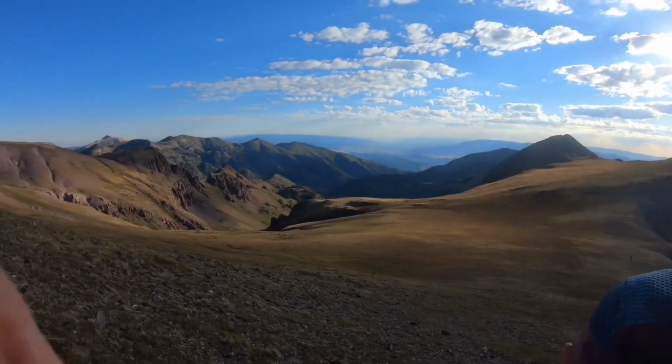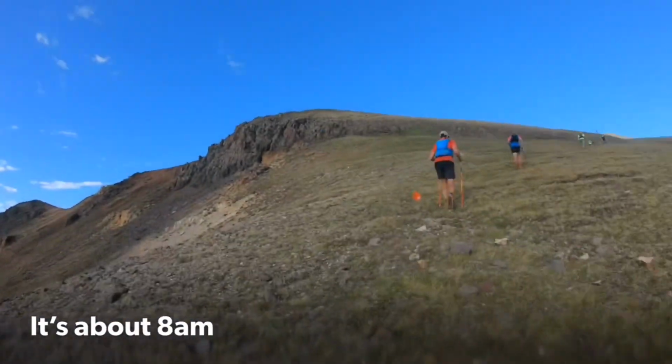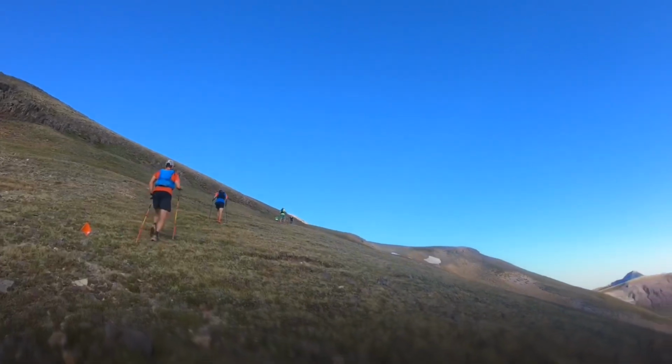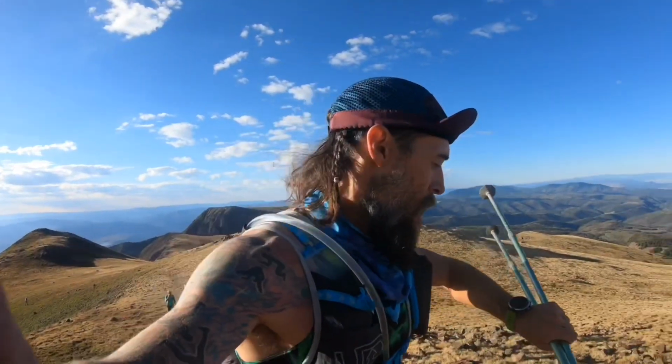Getting up close to Delano Peak. All right, guys, we're pulling up onto Delano Peak, the high point of the Tushars 100K. Just clicked past 12 miles, 3 hours, 10 minutes. There's Sam.